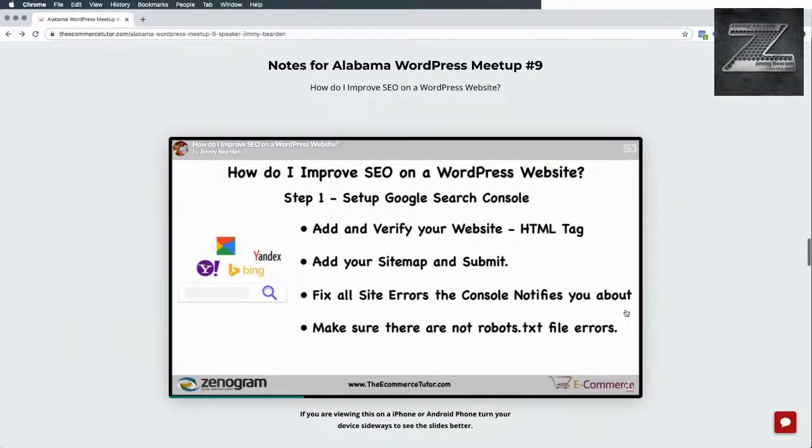We do this with Squarespace websites, Wix websites, WordPress websites, Shopify websites. This is something that's essential for you to actually show up online. The most important thing that you can do is verify your website with Google. They will simply ask you to copy an HTML tag and paste it into your website in the code or with some type of plugin or integration. Every particular platform has a different way of doing it.